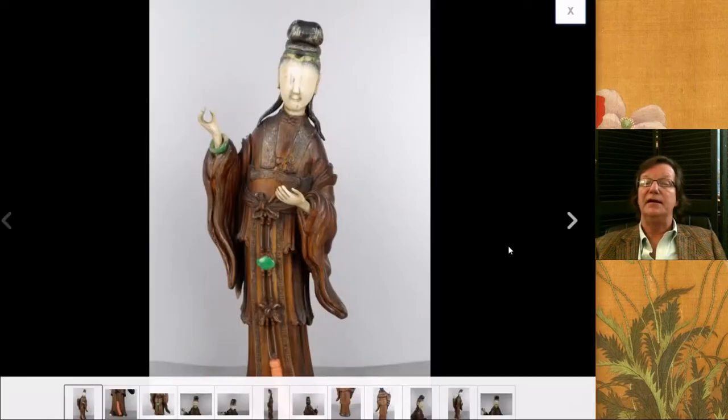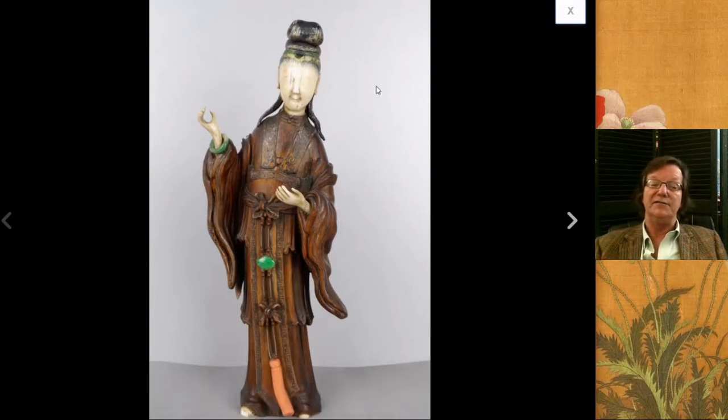And we're going to get into a few things that are closing now. This closes tonight. By the time you see this video, it may have closed. I had mentioned this last week. This was a very lovely wood carving with an ivory head, fitted with jade and coral. There's a jade bracelet, a jade pendant on the ribbons, and at the bottom there's a coral tassel, and the hair is all done in black and green inks and faces nicely. This is an old one, early 19th century, maybe late 18th, but a beautiful quality carving.